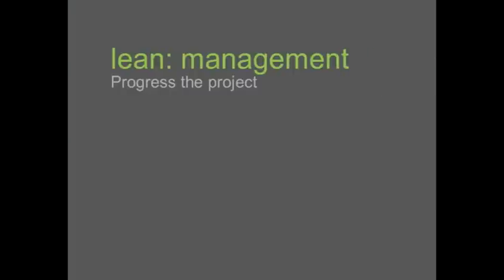First thing I want to talk about is management and some applications, and this is really project management that I'm speaking to, with a goal of progressing the project. When we progress projects, that is how we get paid, and so it's obviously very key to what we do. And what we've observed in our office at RTKL is that the projects that run faster tend to be more profitable for us. Projects that drag out do not.